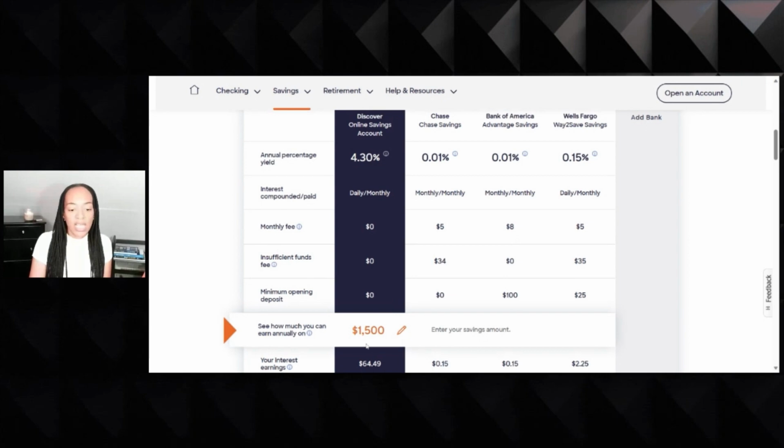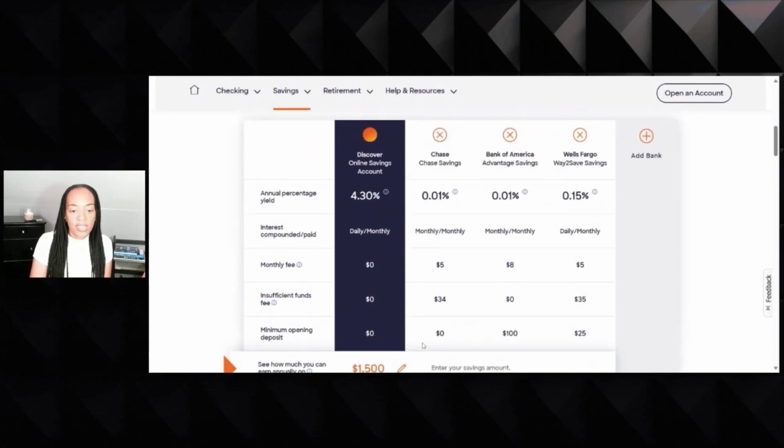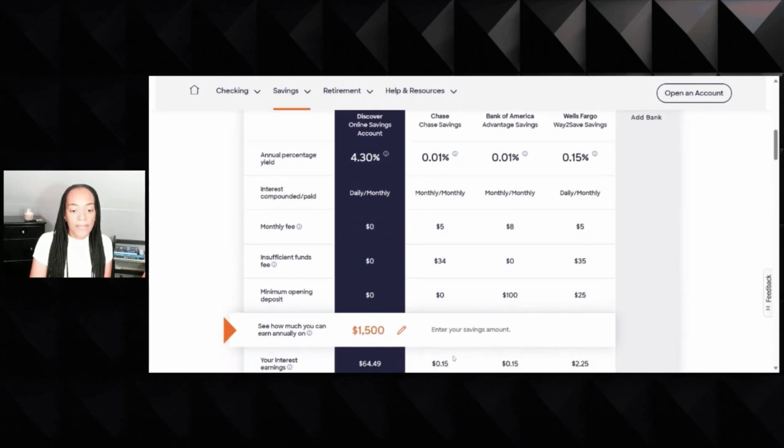So $1,500 at Discover Bank would give us interest of $64.49 versus 15 cents at Chase and Bank of America and $2.25 at Wells Fargo.